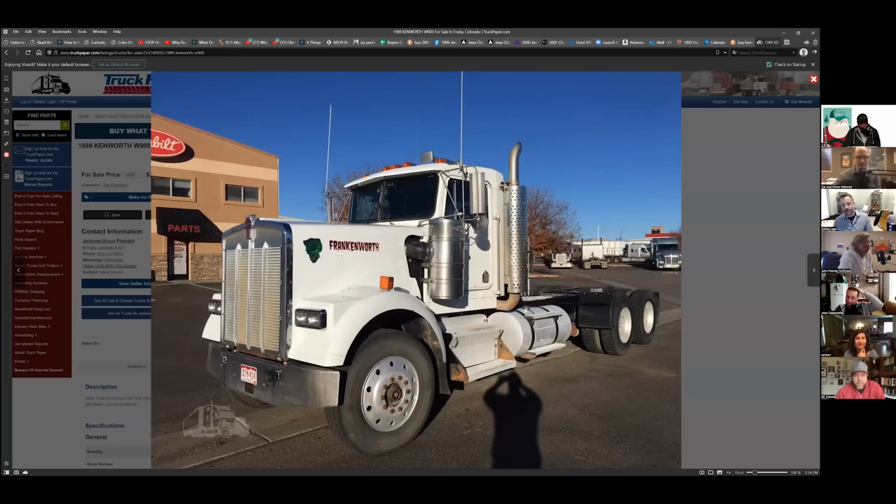Frankenworth? That's what it says on the car. Yeah, you didn't see that? It says Frankenworth on the hood. Well, it's because it's a Kenworth. So somebody named it Frankenworth. That's all. Okay, whatever.